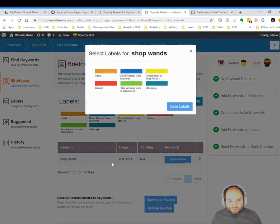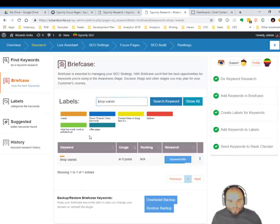So I could assign a label like wands because this is the group that I'm using for everything in this e-commerce store that is related to buying wands online. Yes, people do buy wands actually because of all of the Harry Potter games and all of the Harry Potter movies and all the franchise. So I can click save label, and now I know that this is grouped for my wands category.